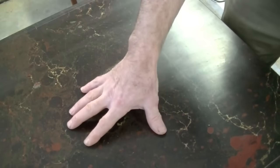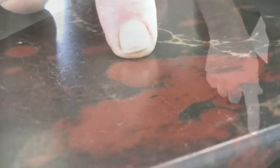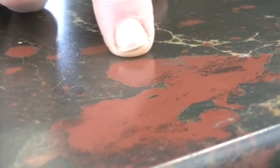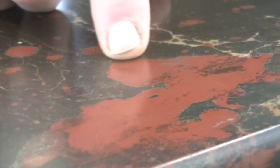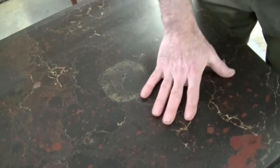I thought the top was marble. It certainly looks like marble. But as soon as I started working on this, I realized the big tip-off was this area here where the paint is all chipped off. It's actually a piece of stone of some sort, and then it's been marbleized.